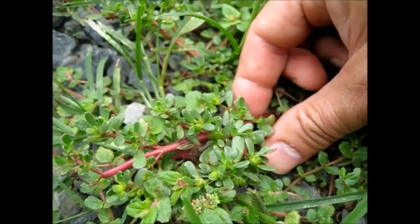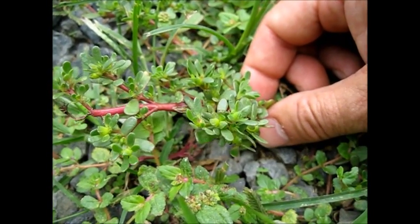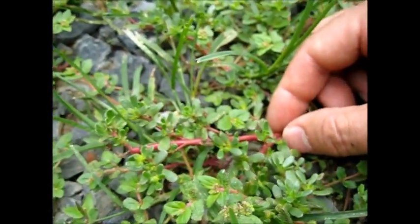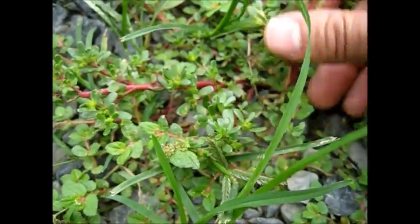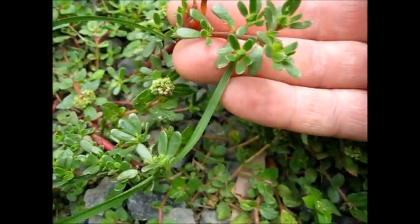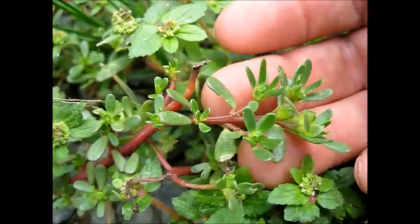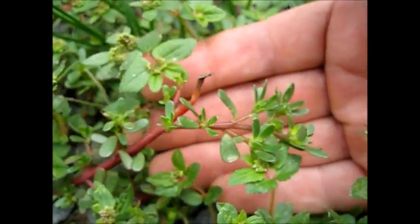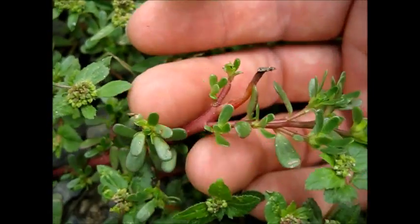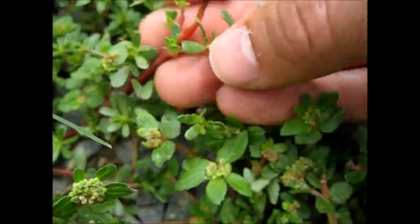I can't eat this here because it's been sprayed with pesticides, but you could take these and cultivate them. I think they should. I advise that they should. And make a really good garden vegetable out of this. Here's a better look at it. Let me focus in. Here's a nice close-up. The shiny purple leaf, or stem, and the shiny flat leaves. Very, very good healthy herb.